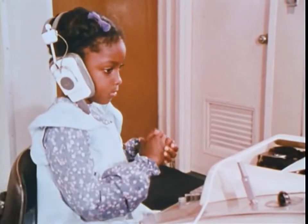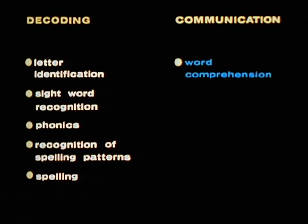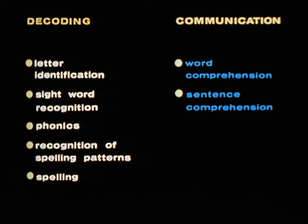Hooray! In teaching the student the communications aspect of reading, two types of exercises are presented: word comprehension and sentence comprehension. First, the word comprehension exercise.